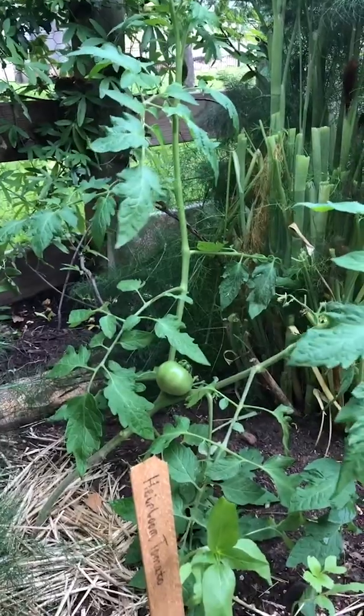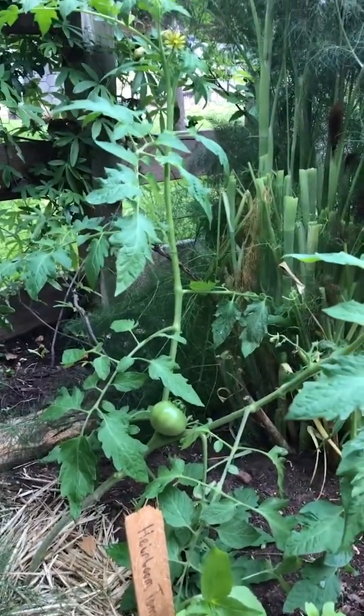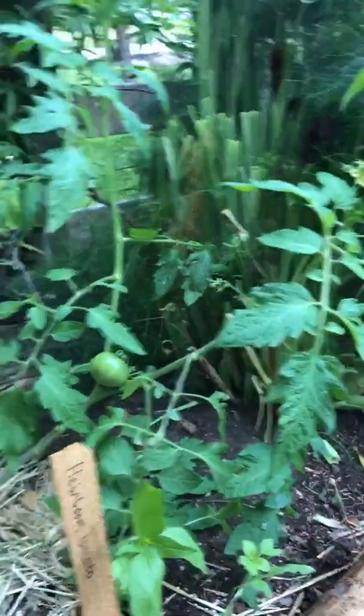So as you're at your house looking for things that could be special to you, think about what history is attached to it and how special it is to you, and that makes it an heirloom.